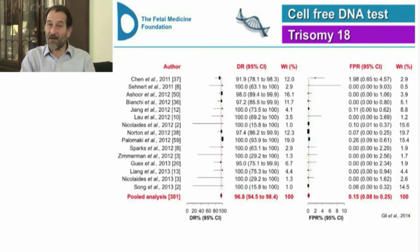Cell-free DNA testing has also been applied for the diagnosis of trisomy 18, and the performance of screening is very, very good, but not as good as that for Down syndrome. The detection rate is about 96 to 97%, and the false positive rate is 0.15%. One could argue that this is brilliant, and it is certainly extremely good compared to what we had before, but by adding in our desires the detection of trisomy 18, which is a lethal chromosomal abnormality, we have now trebled the false positive rate from 0.08% to 0.08% plus 0.15% for trisomy 18.